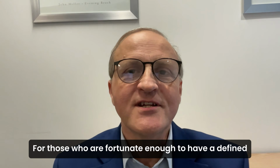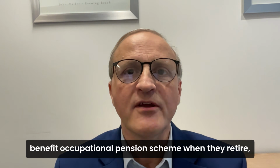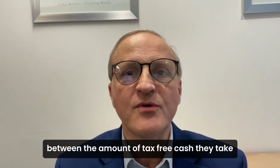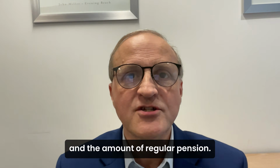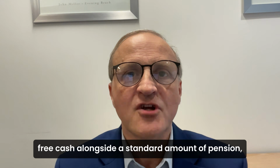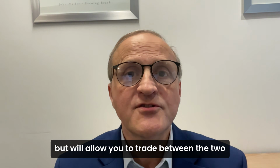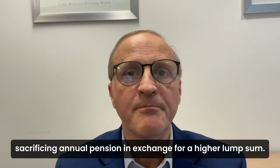For those who are fortunate enough to have a defined benefit occupational pension scheme when they retire, there's one decision that they have to make, which is the balance between the amount of tax-free cash they take and the amount of regular pension. Many such schemes will offer a standard amount of tax-free cash alongside a standard amount of pension, but will allow you to trade between the two, sacrificing annual pension in exchange for a higher lump sum.